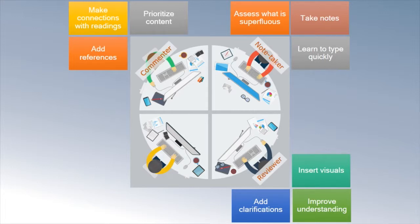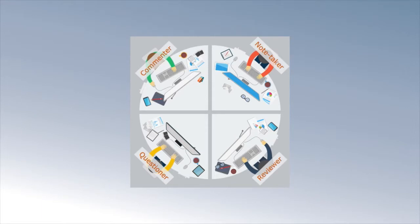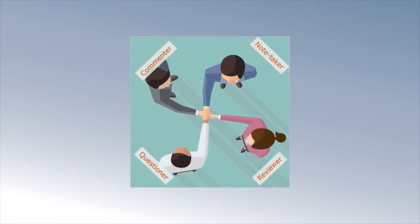Finally, the questioner adjusts the structure of the notes to reflect the teacher's course. The questioner adds sections and subheadings to the document and writes potential questions related to the material to make it easier for the team members to study the notes. Playing this role gives the student the chance to develop critical thinking and overview skills. Depending on the size of the group, the roles can be divvied up differently, but the tasks will be more or less the same as those described here.